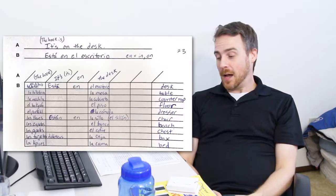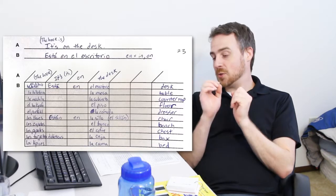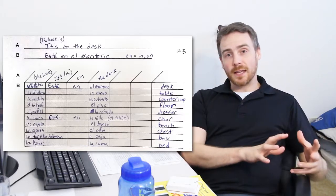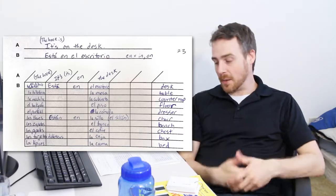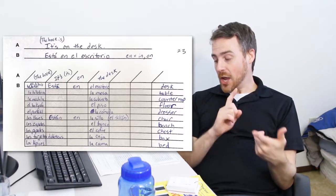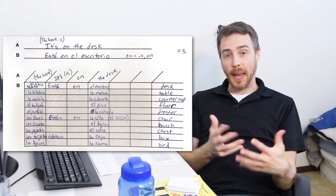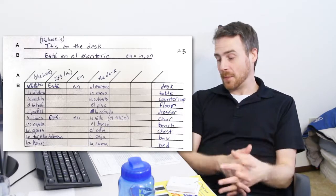We're going to continue this today with the answer to the phrase, where is the book? It's on the desk. So we're going to practice using the book and the keys. The first 5, again, are going to be singular. The second 5 are going to be plural. And then we're going to place them on different objects. We're going to replace desk with table, countertop, floor, dresser, chair, bench, chest, box, and bed. So it's on the desk, it's on the table, it's on the countertop, all in Spanish, of course.